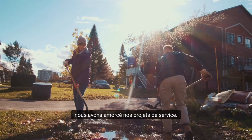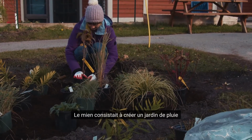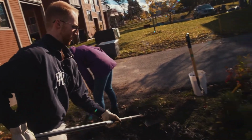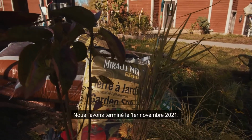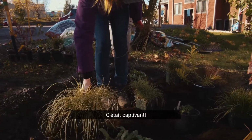And then we did our service projects, and my service project was creating a rain garden. So my service project was with my partner Christopher. So we created a rain garden at the alternative co-op. It's in Gatineau. Completed that on November 1st of this year, 2021. So that was really exciting for us.